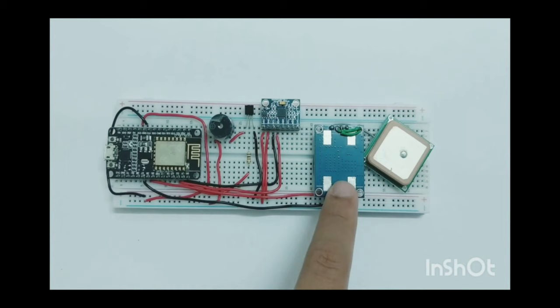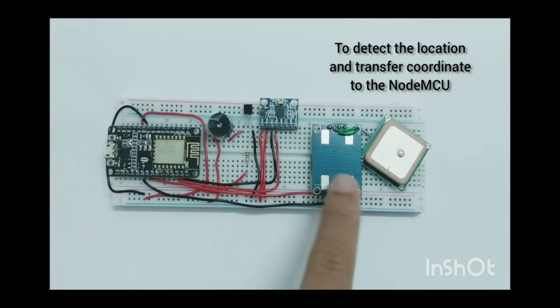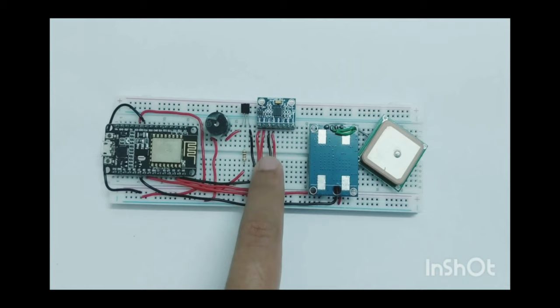And the fourth component is the GPS Neo6M module. This GPS module functions to detect the location of the user and send the coordinates to the Node MCU. And the other components are like transistor, resistor 10 kilo ohm, and also the breadboard. And we use single core hard wire to complete the circuit.